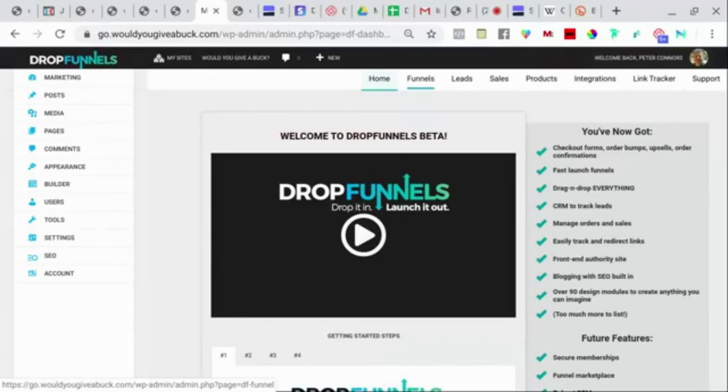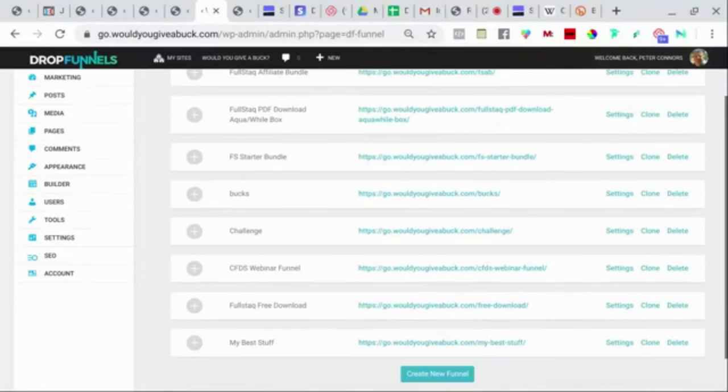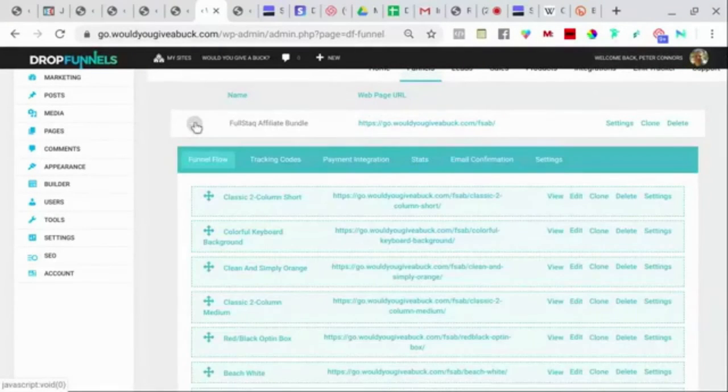DropFunnels is built with the WordPress framework and it runs on AWS, which is really, really fast. If you notice, the commercials all over TV and all that good stuff, all the big companies are using AWS for their web services, which is great. It makes it screamingly fast.